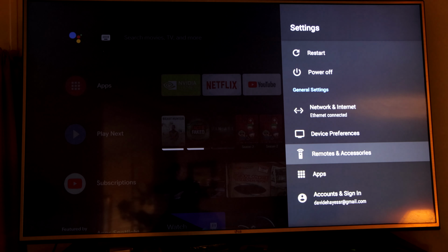Apps, of course, these are all the apps that you install on it, recently opened. And here's your app permissions. And of course, your special app access. And guys, that is it. I'll go back into settings again. Yeah, that's it, guys. So there you go.